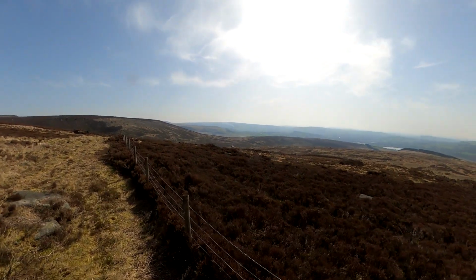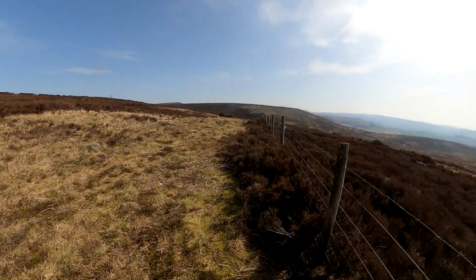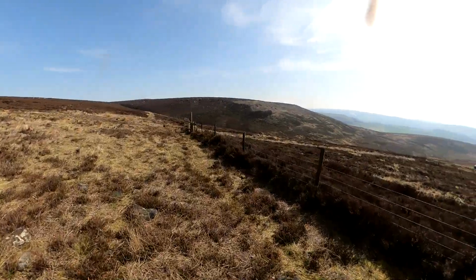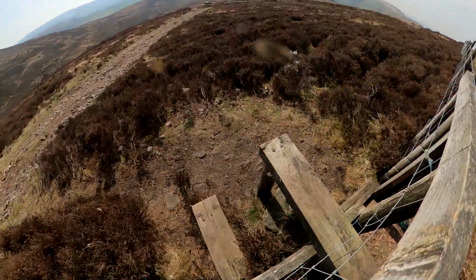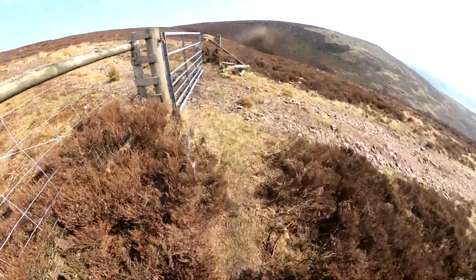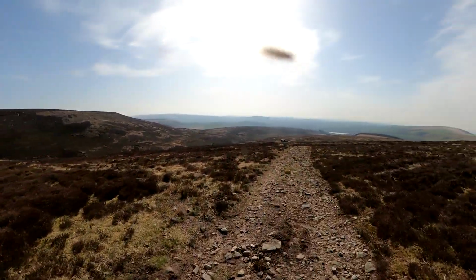Shooting cabin just coming to view down there. So across here about 100 metres and through the gate will drop me down to that. Over this stile. Oh, I could have just gone through the gap in the gate.